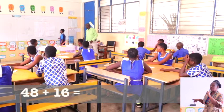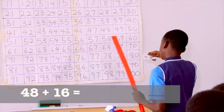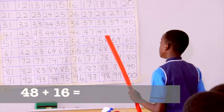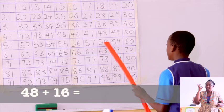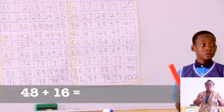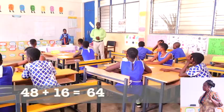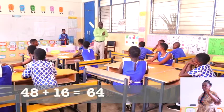The question given to us was 48 plus 16. Okay. So look from 48 on the chart, which is here. When you start adding from the 10, you add 1 from the 16, so it is 58. Then you add the 6 ones. So 48 plus 16, what is the answer? Yes, that's it. 64. Let's clap for them, incredible. Let's clap for them.